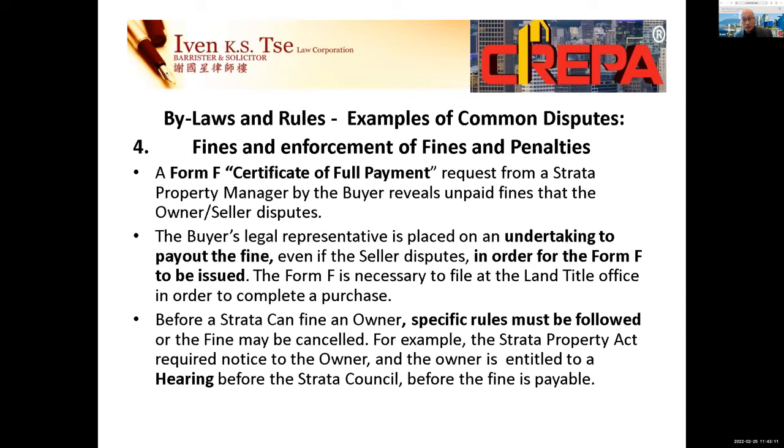They did not give a complaint to the client, didn't give my client an opportunity to respond, and didn't give my client an opportunity to have a hearing before the Strata Council before making a decision. So we managed to get it all canceled. There's a whole Strata Property Act regime that deals with rules before stratas can fine. Okay, just want to put it out there.